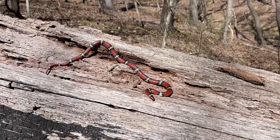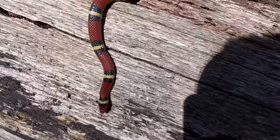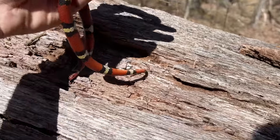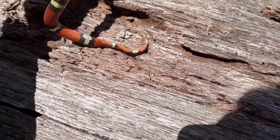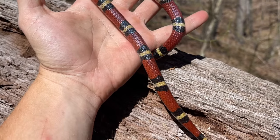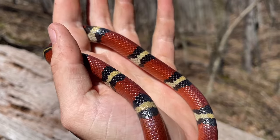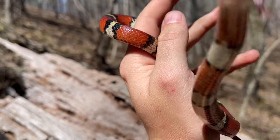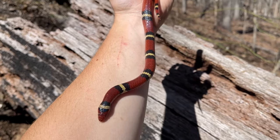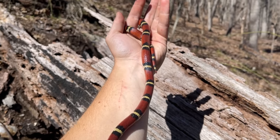All right, everyone. Well, here's one more look at this incredible Scarlet King before we put him back under his rock. This is just an absolutely titanic individual for North Georgia. And I'm sure there's plenty of bigger ones out there, but this is definitely the biggest one I have personally seen. And an absolutely beautiful snake too. Very wide bands, nice red, kind of a creamy yellow instead of white in the bands there. But fantastic snake overall. But we've still got a lot of habitat to hit, so we're gonna put this guy back under his rock and get back to it.